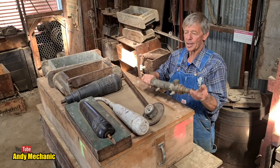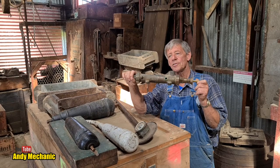That's a brand spanking new windmill pump. That one's never been used. You can still buy the leather washers for these from McNeil Drilling in Alexandra or E. Hayes in Invercargill. They're still available. They're still in use today. Wow.